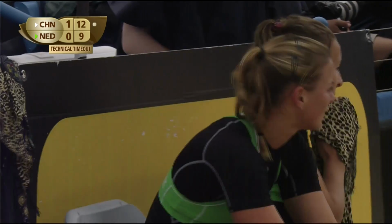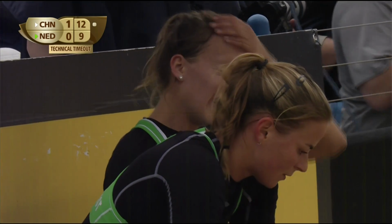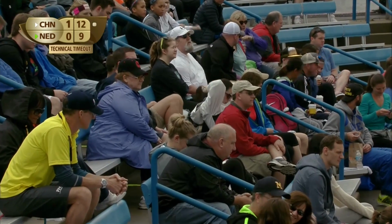China in the driving seat, looking like they're going to go to the final. Netherlands is looking like they're going to be battling for bronze, unless they can find a way back into this one and do it quickly.